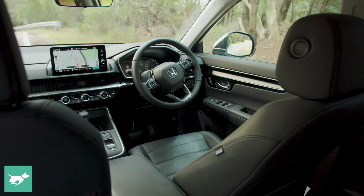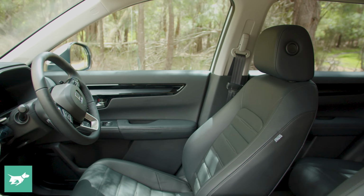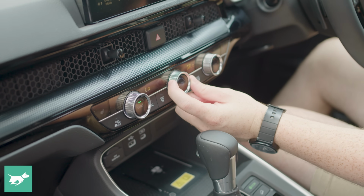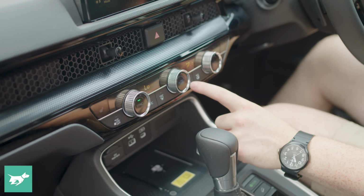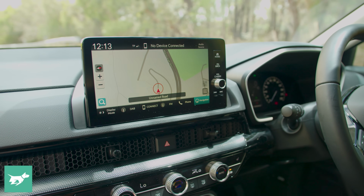And personally, when I think of minimalism, I think of something which makes things simple and easy to do, and that is exactly what this interior achieves in so many different regards. So for example, we do have these switches which are directly down here. Everything is very easy to understand, and it comes naturally to a lot of people. If you're recommending a car to your grandparents, for example, they're going to get in this car and they're going to immediately understand it.